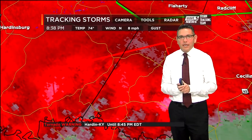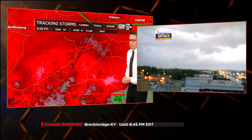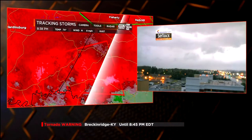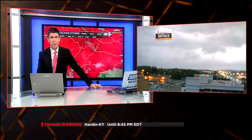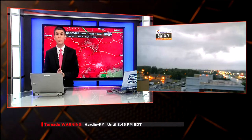Ryan, I understand we do have the SkyTrack camera too that we are tracking in the E-Town area. We had the shelf cloud initially. How are things looking now? Yeah, things look like the shelf cloud's already passed through. It's just kind of your general rain and thunderstorm look to things down there in E-Town at the moment from what we can see back here. We've not had any confirmation either via the National Weather Service chat that we monitor, nor social media, about any sort of tornado touchdown with this.